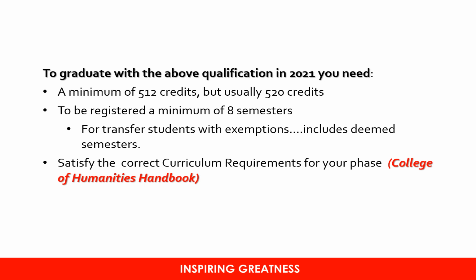semesters that we recognize. If you transferred, however, and did not bring any credits that we recognized, so if we have not exempt you with credit from any of our modules, then we will not have recognized any semesters for you either. And you will have to register for 8 semesters for the B.Ed. So please ensure that by the end of 2021, when you are hoping to complete and graduate, that you actually have been recognized as having 8 semesters registered for the degree.